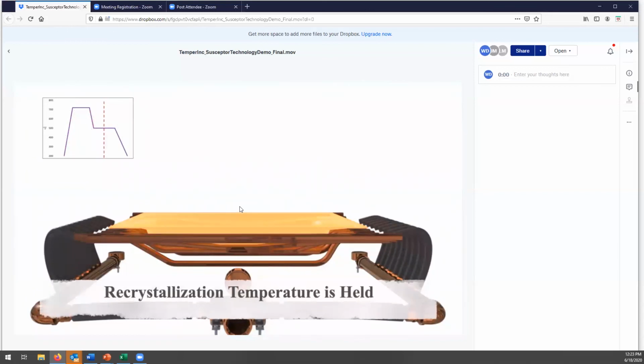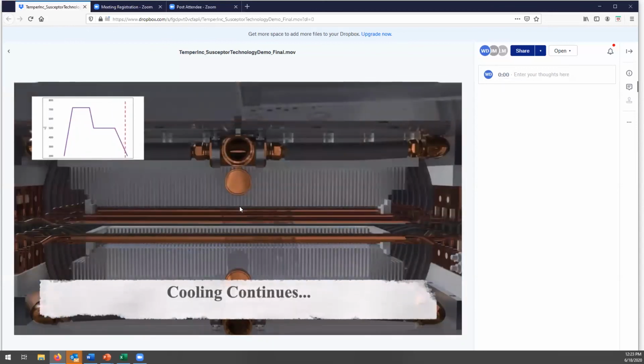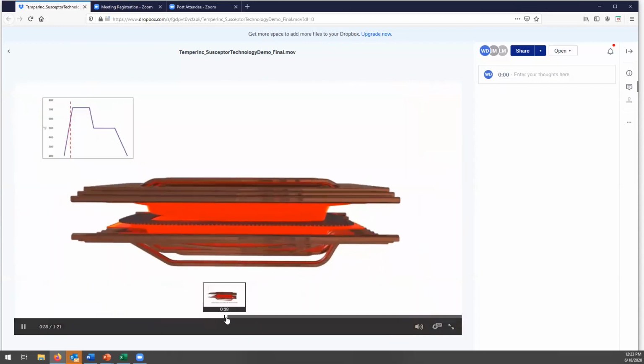So there's a thermal mass in the smart susceptor, and that heats the blanks. And then you can see the 2 cycles for cooling. If I could just back this up for just a little bit.